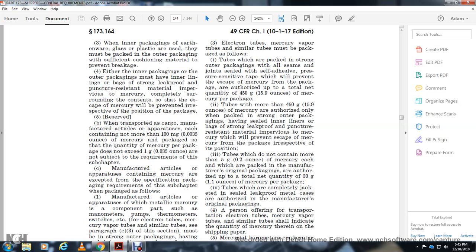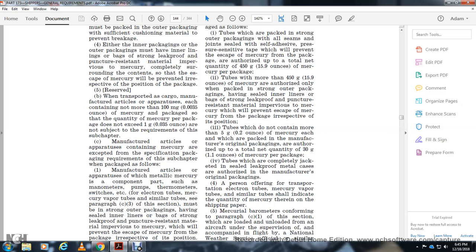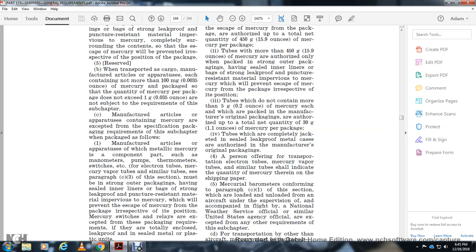Manufactured articles or apparatuses containing metallic mercury, such as components of a switch, manometer, pump, thermometer, electron tube, or mercury vapor tube, and similar tubes covered by paragraph C3 of this section, must have a strong outer packaging with sealed inner liners or bags of strong, leak-proof, puncture-resistant material, impervious to mercury, that will prevent the escape of mercury from the package regardless of its position.